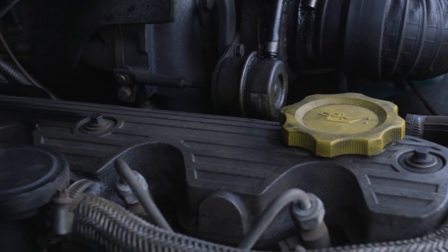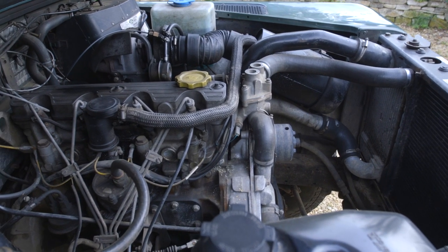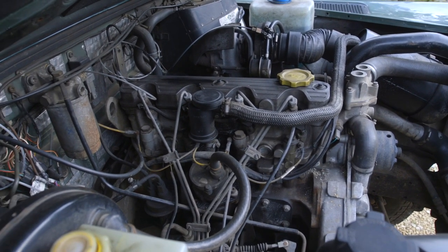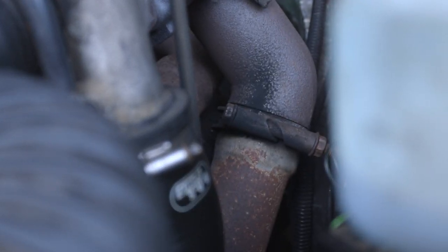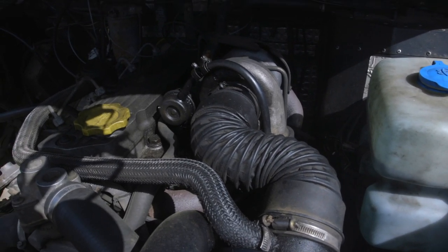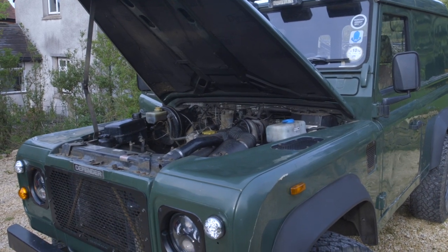It has had the fuel tweaked a little bit on it, but nowhere near as much as Fred's. It was just really to give it a bit of a flurry to improve things a little bit on the road. Also increased the smoke, but there we go, that's a bit of a byproduct of that, but it's not too bad. So the Land Rover's recently had a new starter motor.